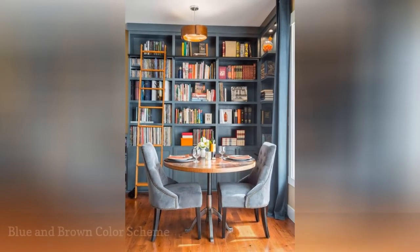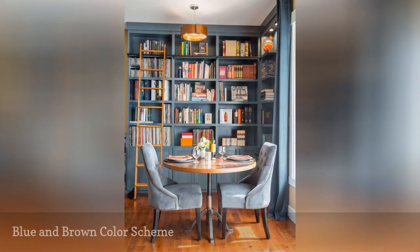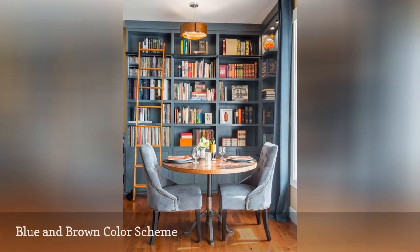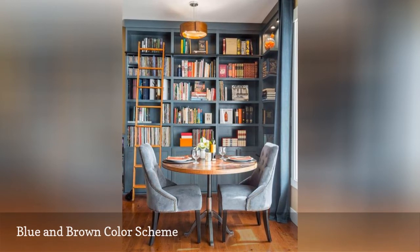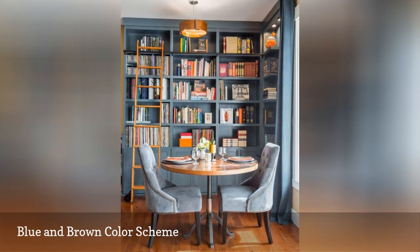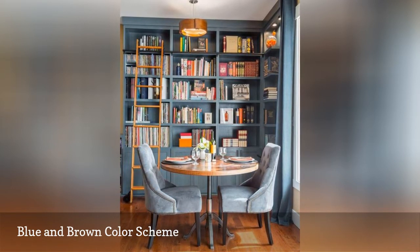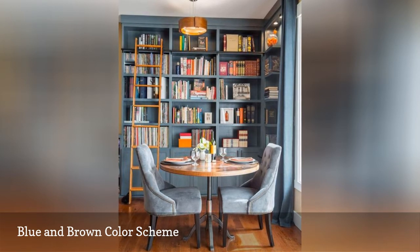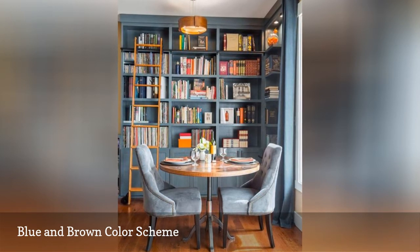Color is as important for designing an alluring library as it would be in any other space. While browns and blacks are wonderful colors to choose from, you're hardly limited to these when planning out your space. This space offers a beautiful look at what can happen with even a simple combination of blue and brown. The mix of warm and cool colors in this space strikes a perfect tone of balance.